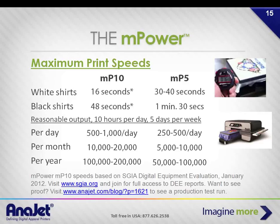Why does it take longer? It takes two passes. With dark garments, you need to have white ink laid down on top of a pre-treated garment. That way, the color layer, the CMYK that you put on top of that, will actually show up. So what does this mean? Well, you could have a reasonable output of 100,000 to 200,000 garments in 1 year.